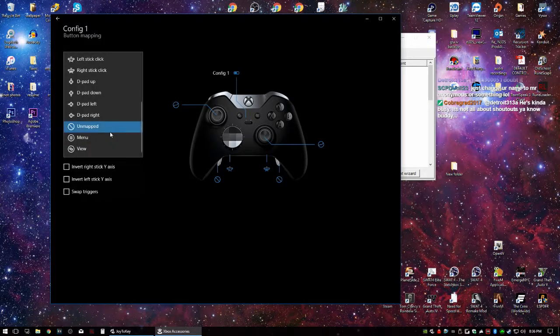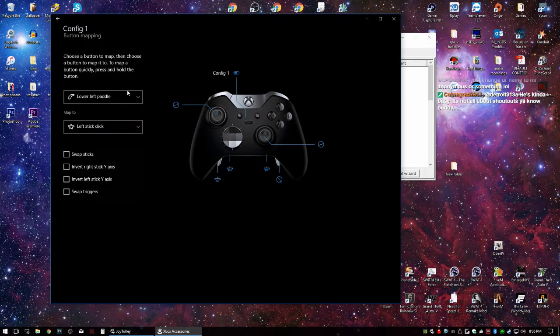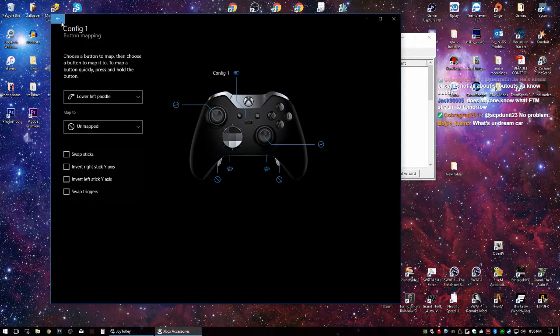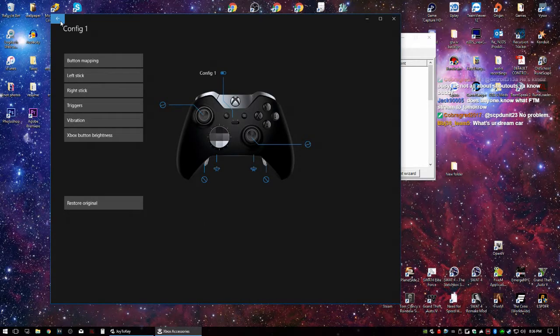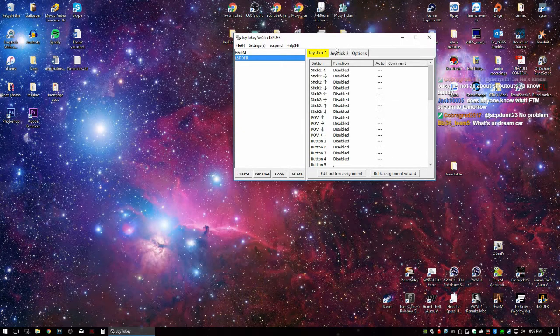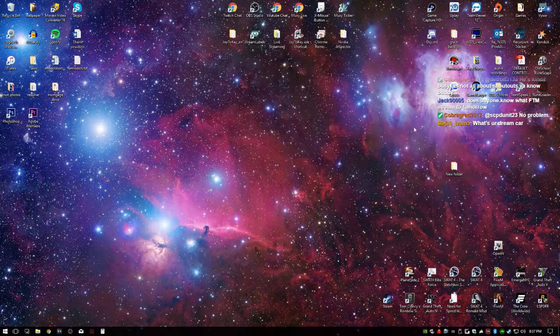That's unmapped. I want that to be the D-pad. That's going to be a left stick click. Yes. Oh, that's the lower. Okay, actually, I don't need that. All right, I think I'm good. I think what happened is the config got switched to config 2. So I think we're good. So yeah, okay, perfect. That's what happened. So we'll just reload it up.